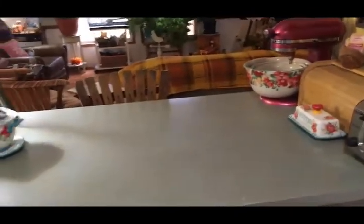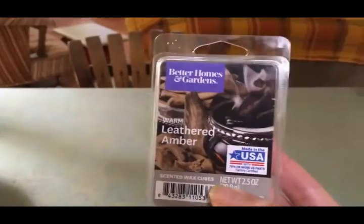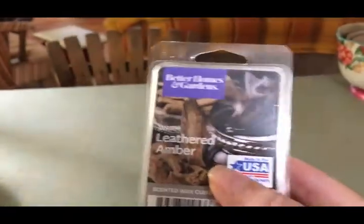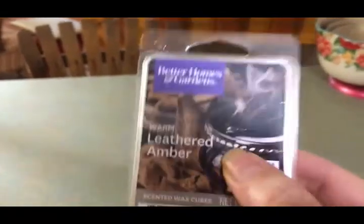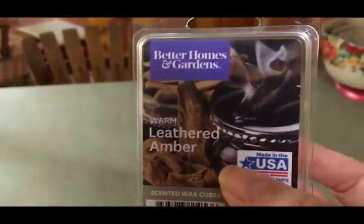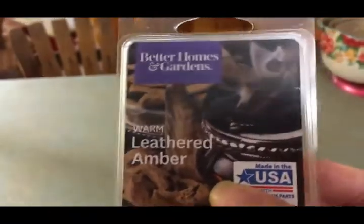So anyway, the last thing I want to do before I end this video and start filming my home decor tour is change the wax melts in my wax melt burners, and I'm going to put in the warm leathered amber. Now I know we don't have smell-o-vision, so you won't be able to smell how nice and fall my house smells once these get going. It's part of my cleaning routine to change the wax melts, so that's what I'm gonna do.